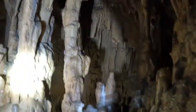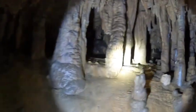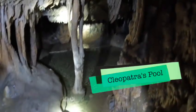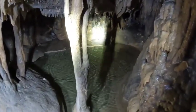There might be some more around here because we usually see some more over here. Oh, wow. Just a little tricolored bat. Oh, that is cool. If everyone puts their lights on it in the same spot, then I think I'll be able to get a picture, just not on this formation in the water. Maybe. I'm gonna get one more of the little bats. Cleopatra's pool, huh?